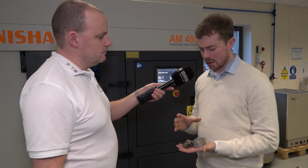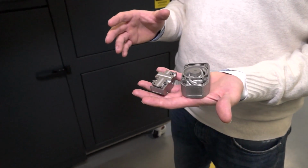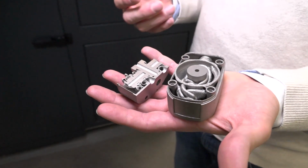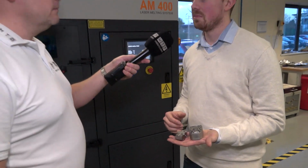So this part, I think we did a bed of about 9 or 10, and it was around about 15 hours, which although it sounds like a long time, these machines run lights out. So we start it on a Monday, it's finished on a Tuesday, and they're 75% complete. Wow. So that's 15 hours for that? It's about there, yeah. Okay, cracking.